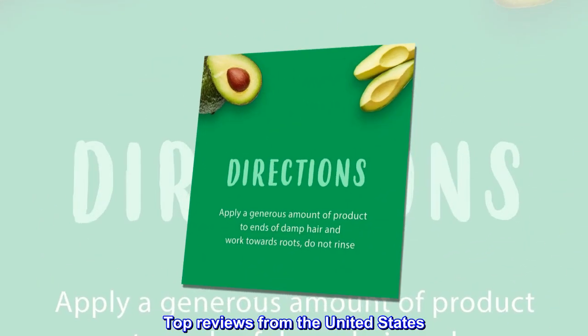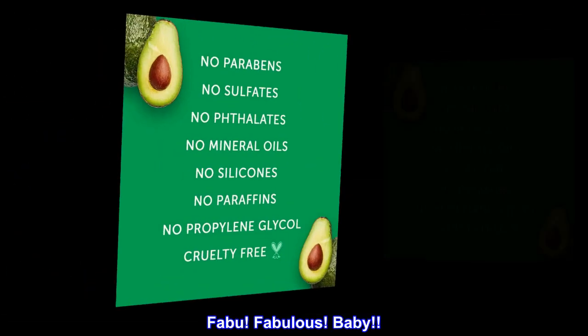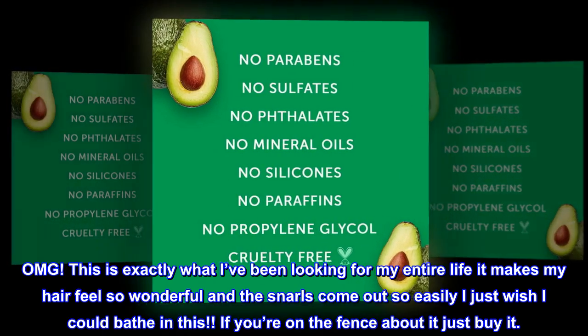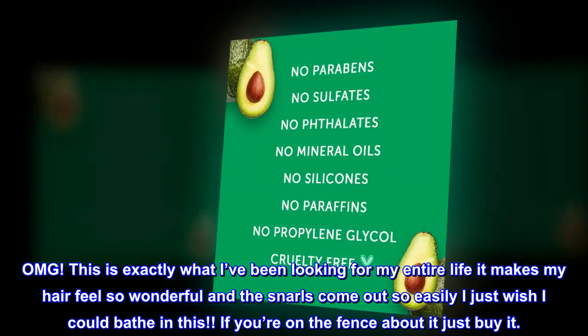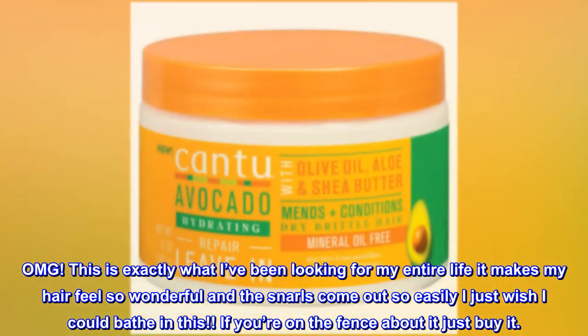Top reviews from the United States. Fabu. Fabulous. Baby. OMG. This is exactly what I've been looking for my entire life. It makes my hair feel so wonderful and the snarls come out so easily. I just wish I could bathe in this. If you're on the fence about it, just buy it.